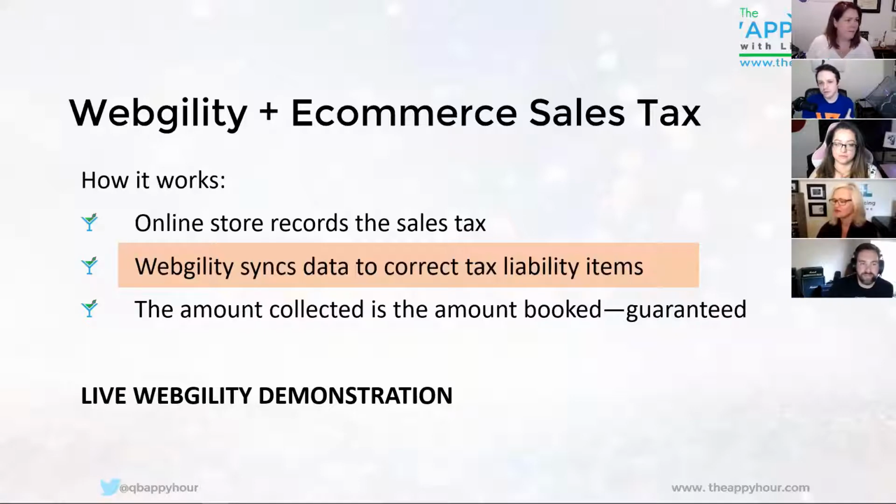So jumping into how we actually work with that and how we fit into that puzzle, and we'll take a little bit closer look at this in the demo. But the online store will initially charge that sales tax to the customer when they either pay with their credit card or whatever that checkout process looks like. Webgility absorbs not only that, but tons of other data about the order details and customer, and all of those kinds of pieces of financial information and inventory information that you might want to track.